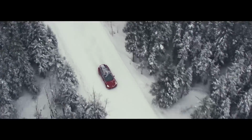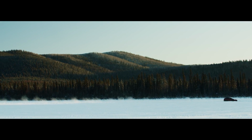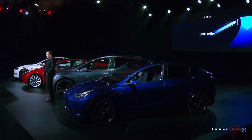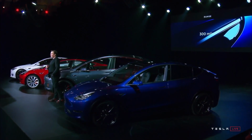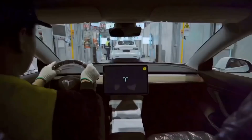The only bad news here is that the Texas Model Y will basically be the exact same car as the one currently built in California, no 4680 battery cells, and no structural battery pack yet. At some point, the production line in Texas will transition to the next-gen Model Y, but we really don't have any indication when that might be.